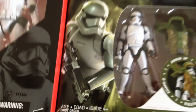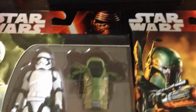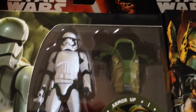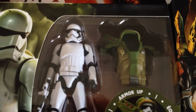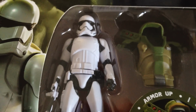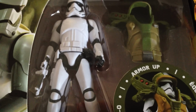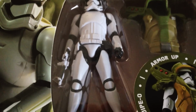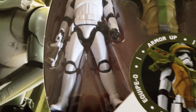Okay. Now let's get to the 3 3/4 inch figure. Here again is a Stormtrooper, First Order. Now, I don't like these 3 3/4 inch figures that have come out. They're lacking articulation. So I guess maybe they went, oh, let's just mass produce a bunch of these just to get the money, and then we'll give them the articulated figures much later on. I don't know. I'm not into the non-articulated characters unless they are vintage.